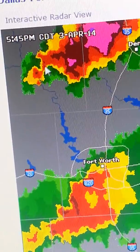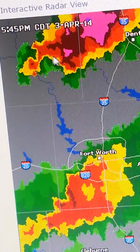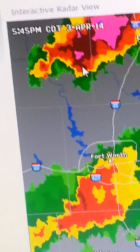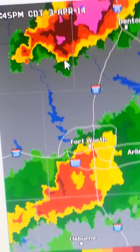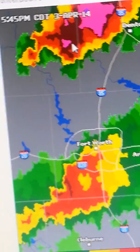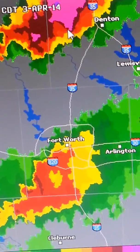And then on the southwestern side, you see this little hook, this signature there? You can see how the precipitation is wrapping around the updraft of this supercell storm. That's indicative of the updraft rotating, and when you have strong rotation like that, that's key for a tornado to form. And there is a tornado warning out on this cell that's near Denton right now.